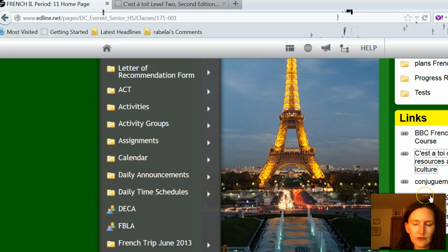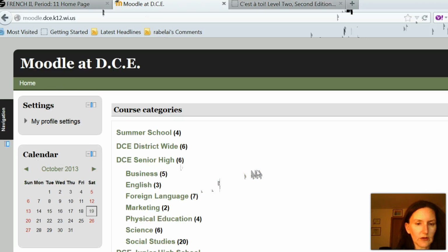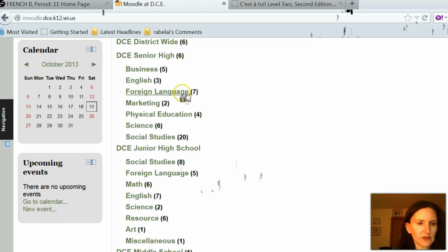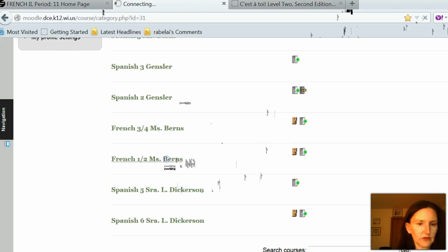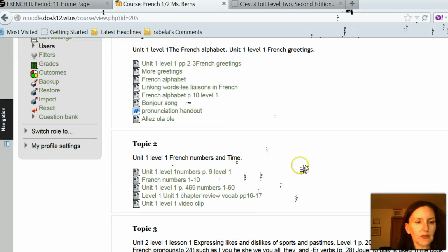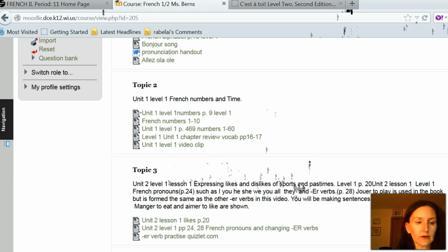And I will add one more item: you can use your Moodle. So don't forget about going into your Moodle and going into your French. So if we have a French 1-2, we have our Moodle, which corresponds to each chapter in the textbook. French 1-2 uses the red level 1 textbook, but it's French 1 and French 2 years, and Unit 1 under Topic 1 corresponds to Unit 1 in the red textbook, and it goes in order.